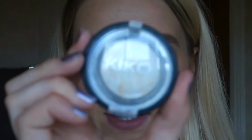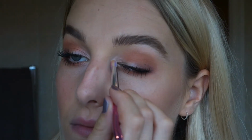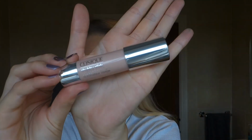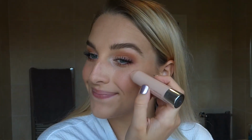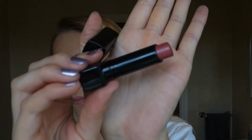I've had this for ages. This is my Kiko. It's number 29 glitter. And then finally I go in with my Clinique Chubby Stick. It's my highlighter, it's my fave. My Bobbi Brown creamy lip colour in the shade Rose Petal, which is number 7. It looks darker than it actually is. This is my final look.